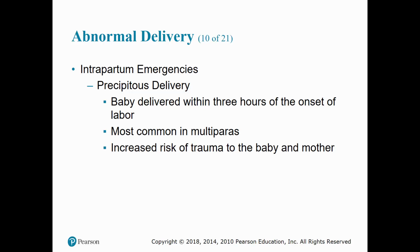Precipitous delivery, this is when a baby is being delivered within 3 hours of onset of labor. The delivery would be conducted in the same manner as any other delivery. However, it may occur rapidly and without much warning. Other than that, the care for the neonate is the same as in normal delivery.